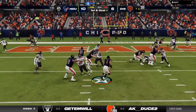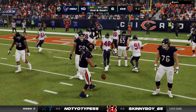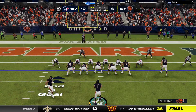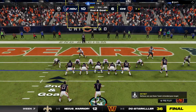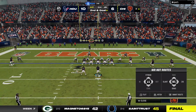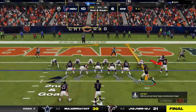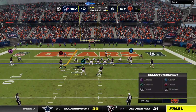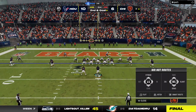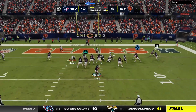Fields going to run the draw. And he'll actually lose a little bit of yardage here. Back to the 2. 2 of their 3 red zone trips so far they've come up empty on. They'll look to reverse that trend on second and goal. Now they'll put a receiver in motion left. Now Fields.